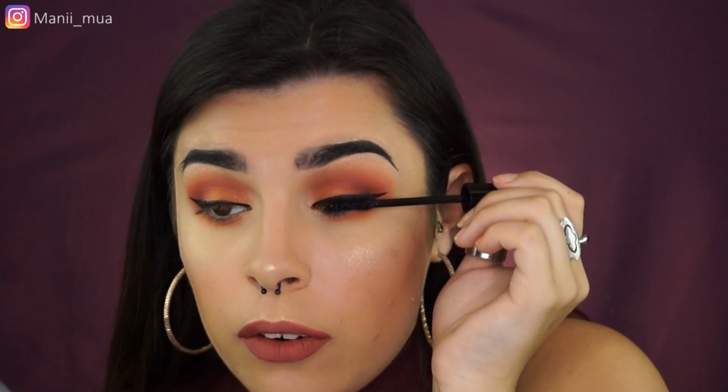I'm hoping that not only is this volumizing, but it's also thickening the lashes. That's what I want. And NYX have such a huge range of different mascaras. I had no idea which one I wanted to try out. So I think it is a little bit volumizing. This side of the lashes, my lashes generally go quite straight compared to this side, so we'll see if this gives the same effect.